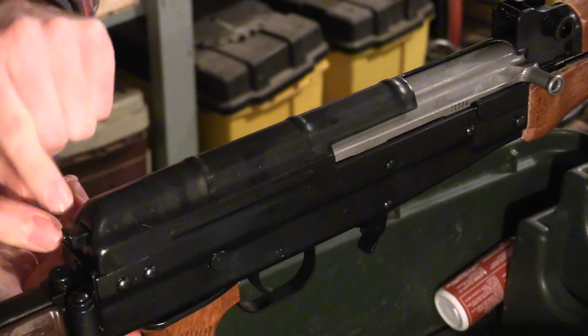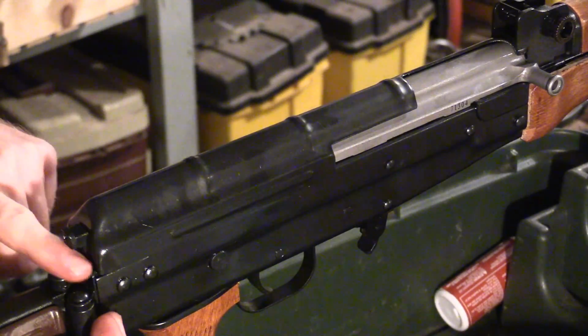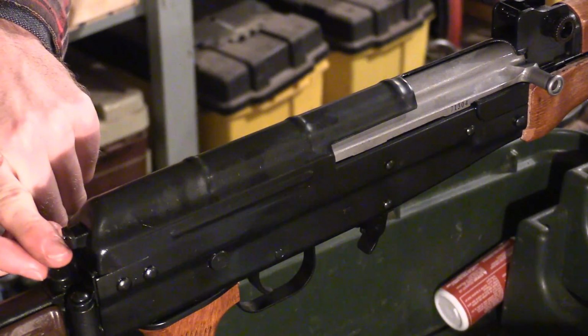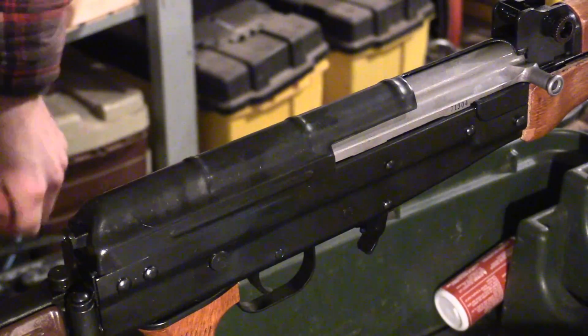And there you go. And when I push it down to lock the rear of the dust cover underneath or behind this ledge in the receiver, that motion kind of makes the dust cover skip off of this plunger, and the plunger just pops right out.